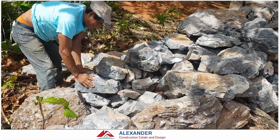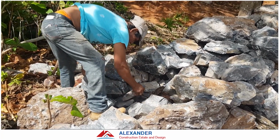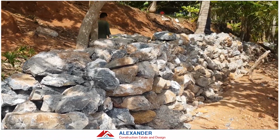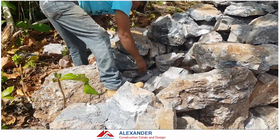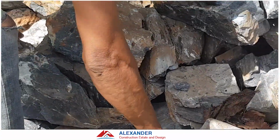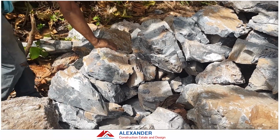Yeah, this is not just that simple. You gotta fix the rock, then you gotta tie the rock with the other one on top of the other rock so everything can just be solid. So it's not just simple to put the rocks. As you can see, he's fixing the rocks there, stabilizing it.